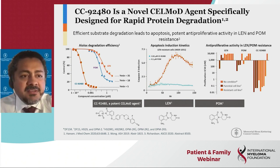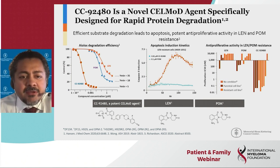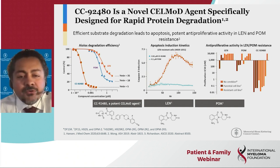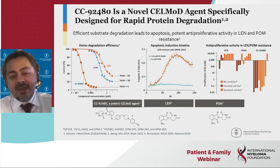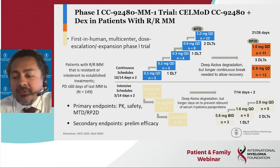And then CC-480, it is similar in terms of the structural backbone to the immunomodulatory drugs, but it has a higher ability to do direct cell kill compared to lenalidomide and pomalidomide. So its mechanism of action is a bit more direct, and this is where many of us feel that for our more high-risk patients, where you have more proliferative disease, the CC-480 may actually be a really good drug.